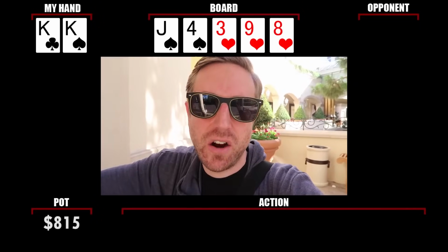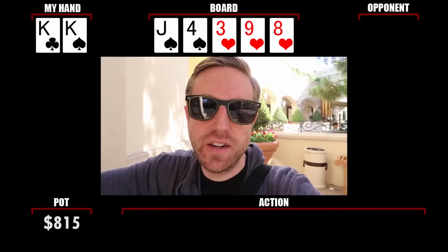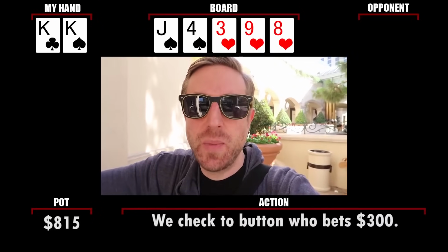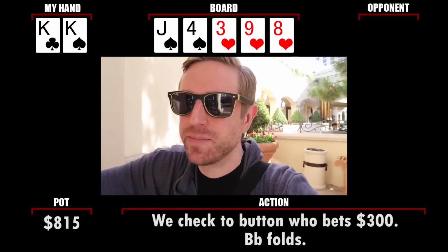River's the 8 of hearts, so the backdoor flush completes. Big blind checks, I decide to check, and the button puts out a bet of $300. The big blind folds, and it's over to me. It's a pretty small bet.